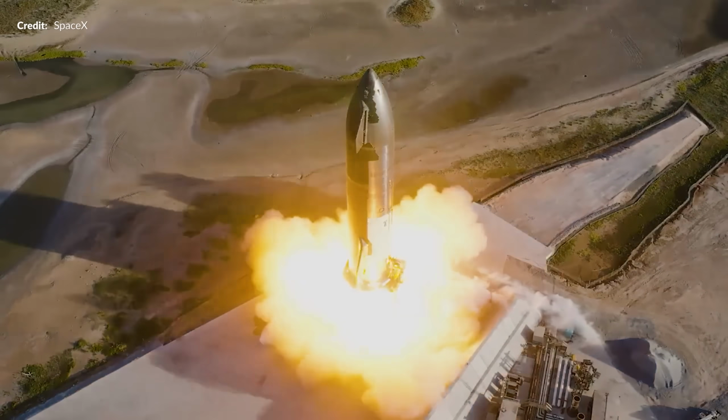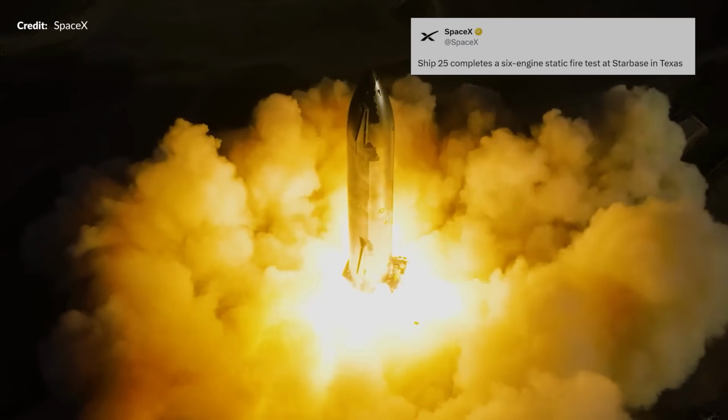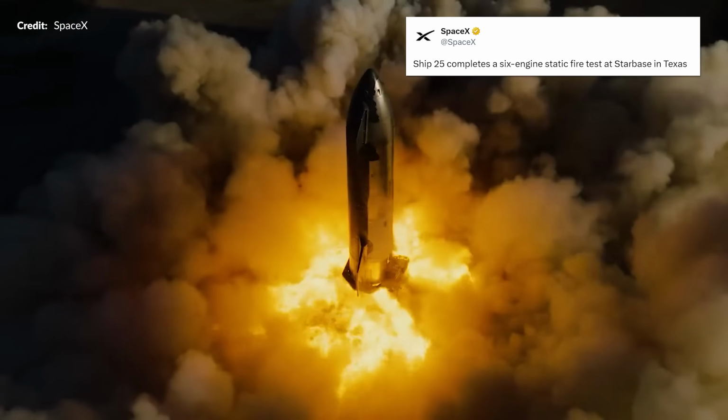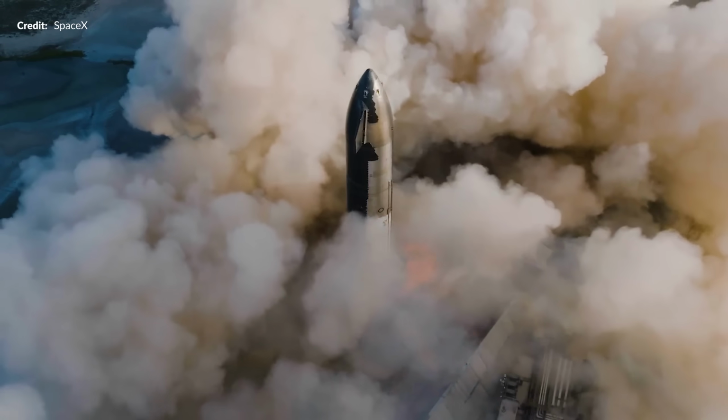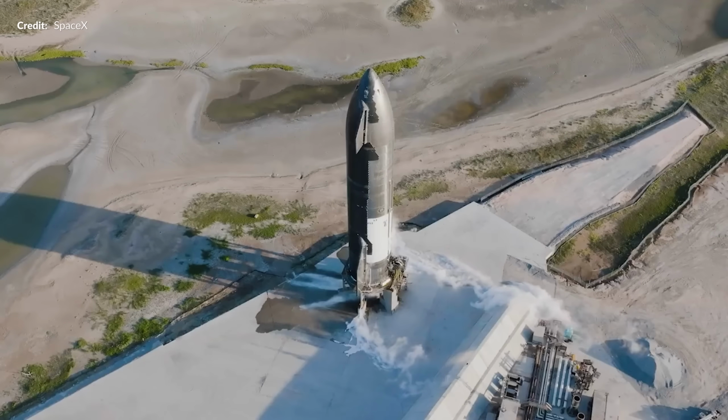So how many engines was that? Well, we didn't have to wait long to find out, because SpaceX released this simply awesome drone shot footage, informing us at the same time that indeed it was all 6 engines firing. What I really love about this shot is that if you slow it down, you can really see the staggered ignition.